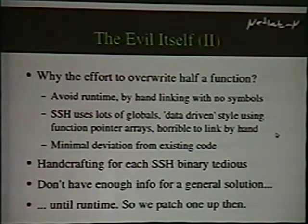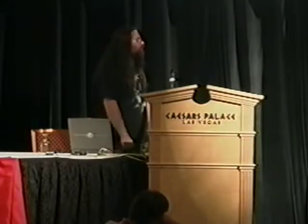So I thought, if I can just take a function that does most of what I want, chop off the top bit, which doesn't have anything that needs linking in it, and just glue my stuff on the top, that'll save me a whole bunch of bother. And it did. The downside is that you have to handcraft it for each SSH binary. That's pretty sucky, because we don't have enough information to write this until runtime.